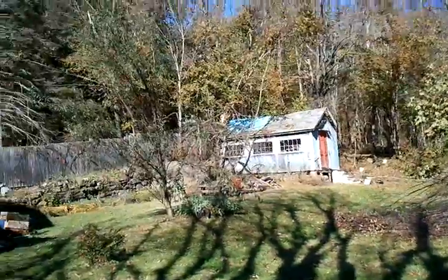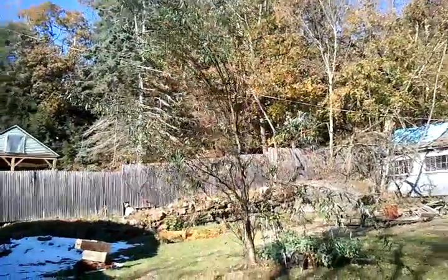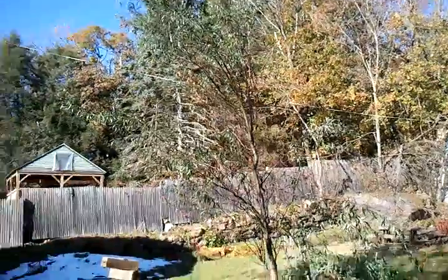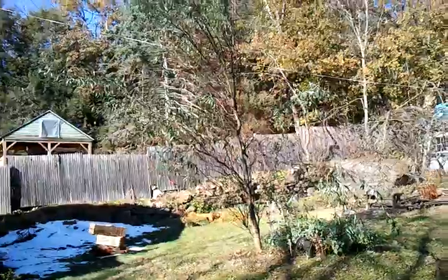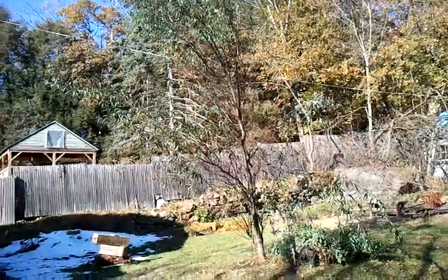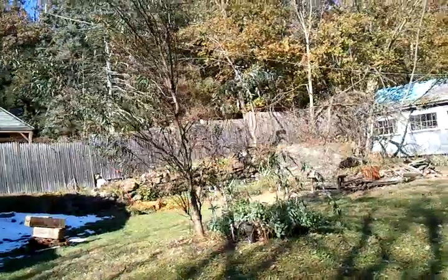I managed to save my curly willow only because I came out that night that it was snowing and saw all its branches down and pulled the branches out of the snow, so it survived, which is a good thing. It's got one broken branch, I think, but other than that, not too bad.